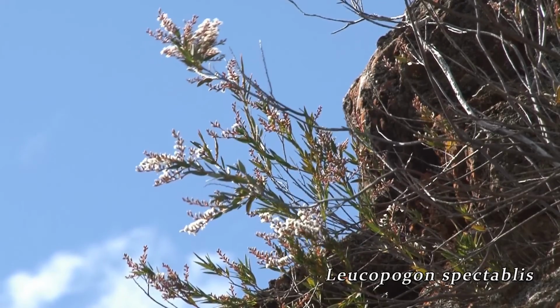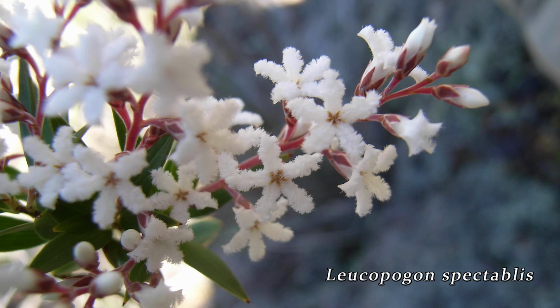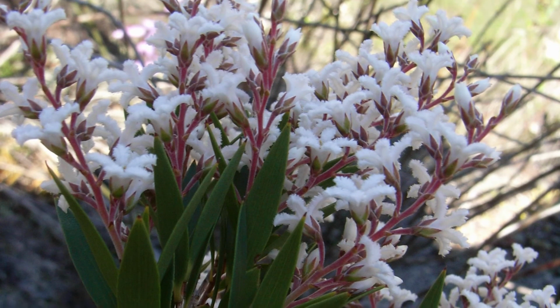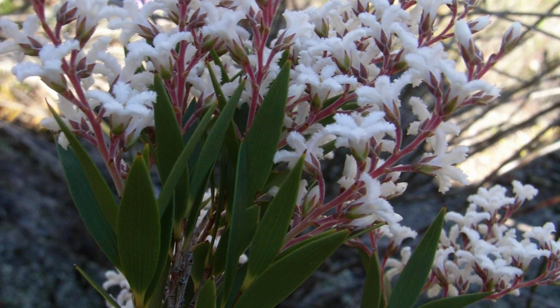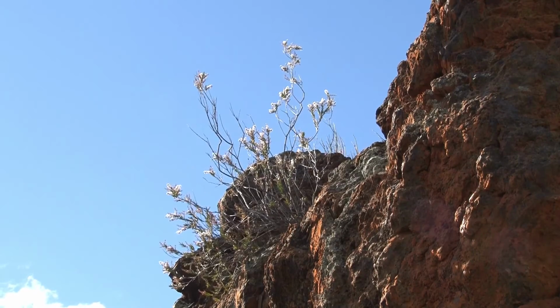The second is Leucopogon spectabilis, a truly spectacular leucopogon when in full flower, with its numerous clusters of white bearded hairy flowers against its large lime green leaves. We do not yet know what pollinates Leucopogon spectabilis.